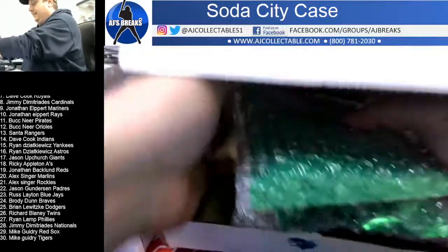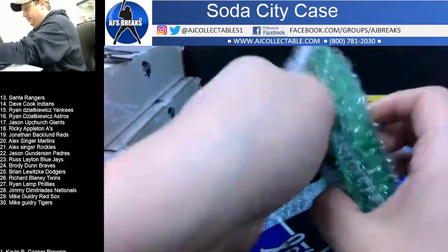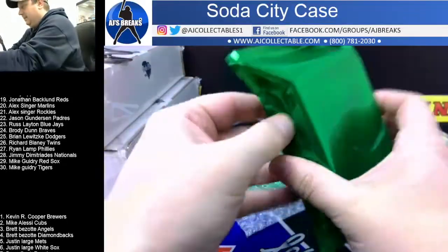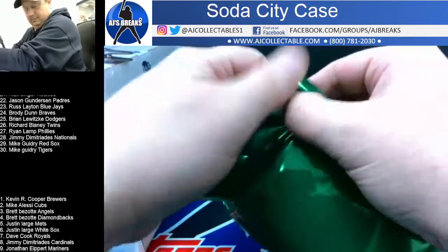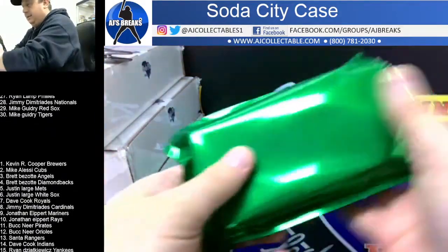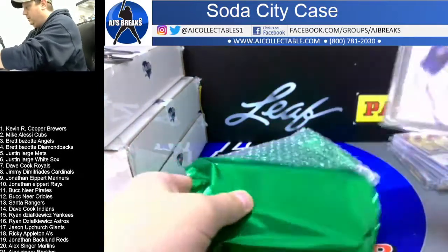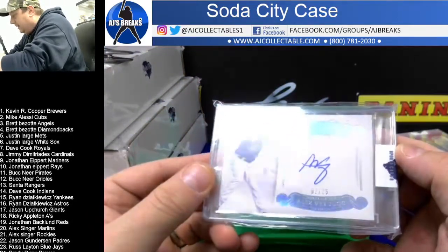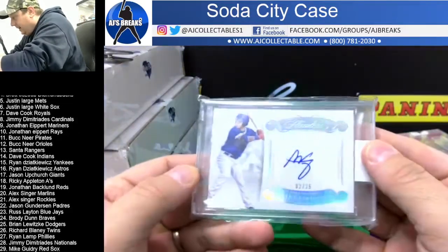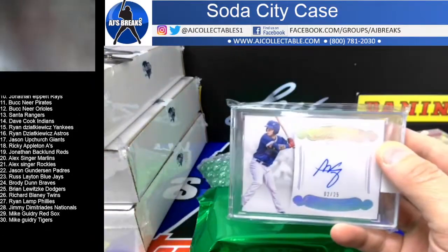Lenny. Fat one. It's got to be 3. Three indeed. That's Mikey's coming in this weekend. First one up, out of Flawless. Alex Verdugo, nice hit for the Dodgers. On card, rookie signatures. Nice hit, 2/25, Verdugo.